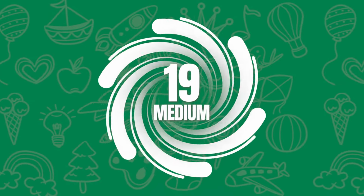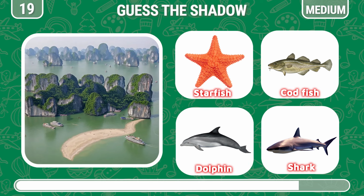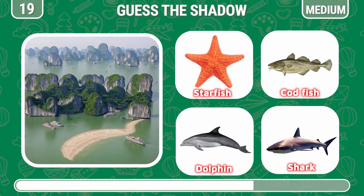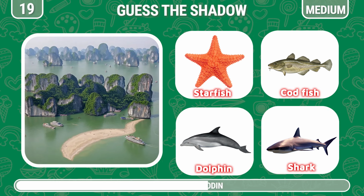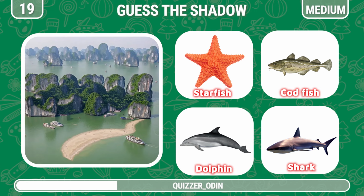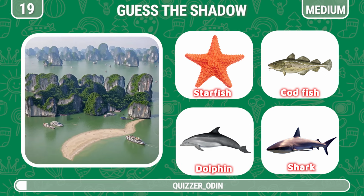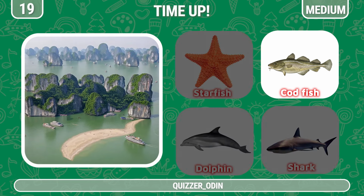Round 19. Optical illusion question. What animal do you see in the picture? Squint a little. Codfish.